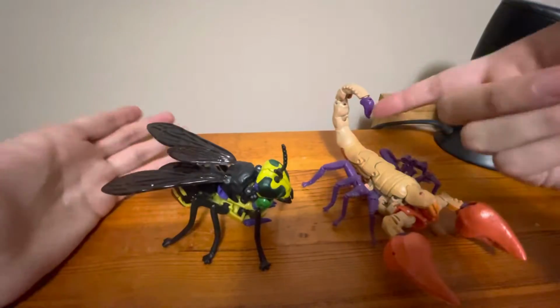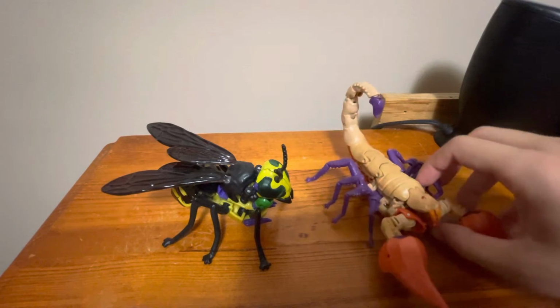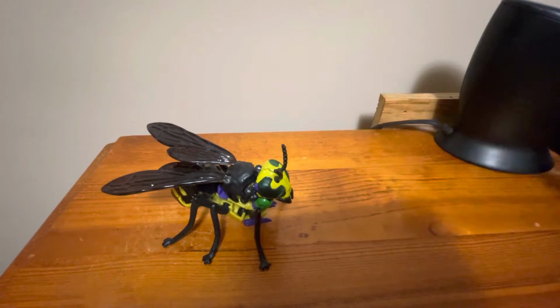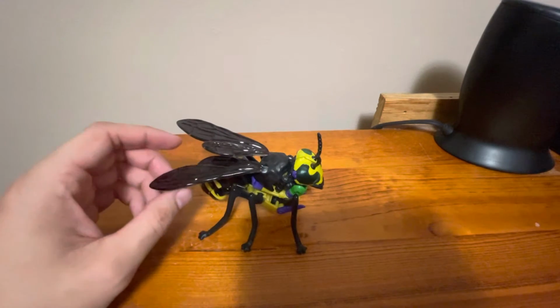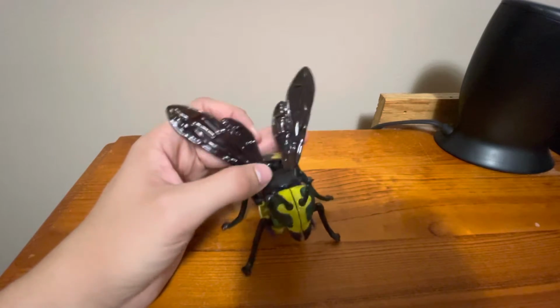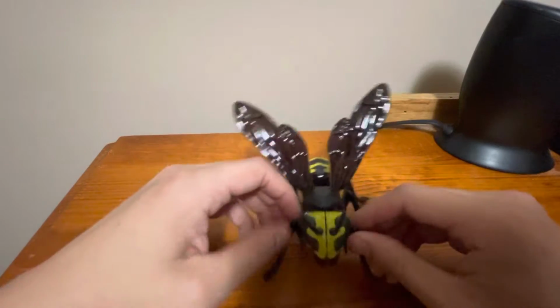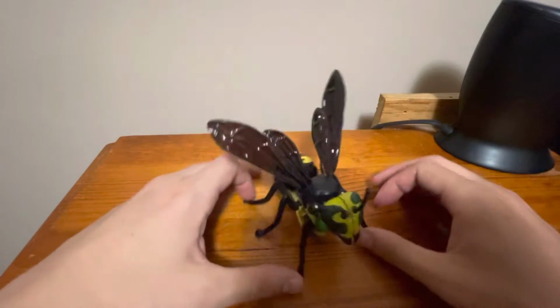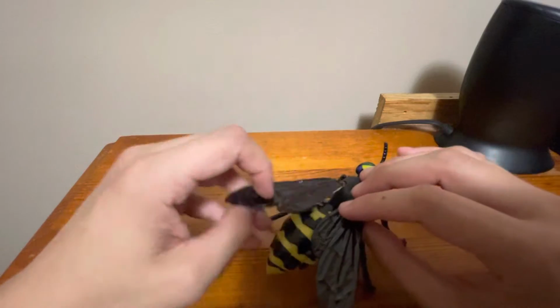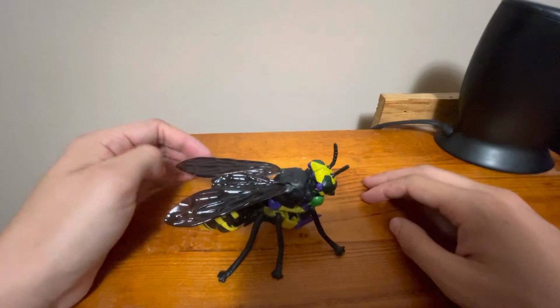Not this guy. I know he can sting me, but he can't fly. He doesn't have the advantage. I've heard some scorpion stings are the equivalent to getting stung by a bee, which, you know, it hurts, but I've heard it doesn't really have any effect on you. But wasps. Wasps are just, yeah. Screw them.